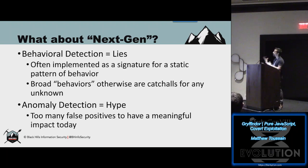And then anomaly detection is cool. It's also very, very hype-centric. I think anomalous-based detection is going to be a really cool thing that emerges over the next 5 to 20 years. And I think you might have a little bit of growth there as we get more into and more understanding of machine-based learning. We're not there yet. We're not even close to there yet. Most of these anomalous-based solutions are hot air.